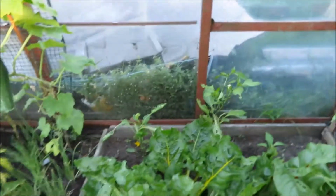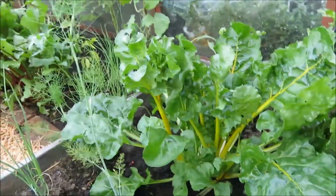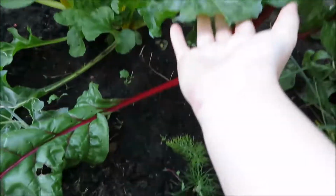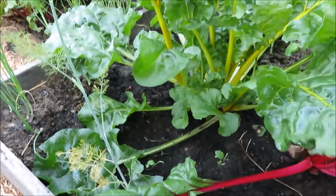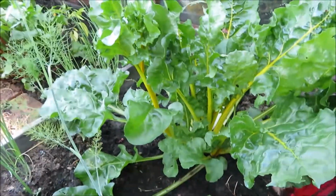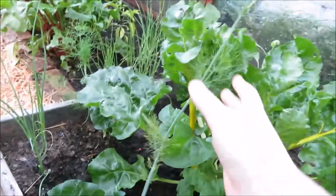It is really warm and humid in here, isn't it? Hello, so this is me, Woo, and I'll be showing the back bed of the greenhouse. So right here we have some chard, which has been growing quite well, and hopefully we get some good out of it. We have some fennel right here.